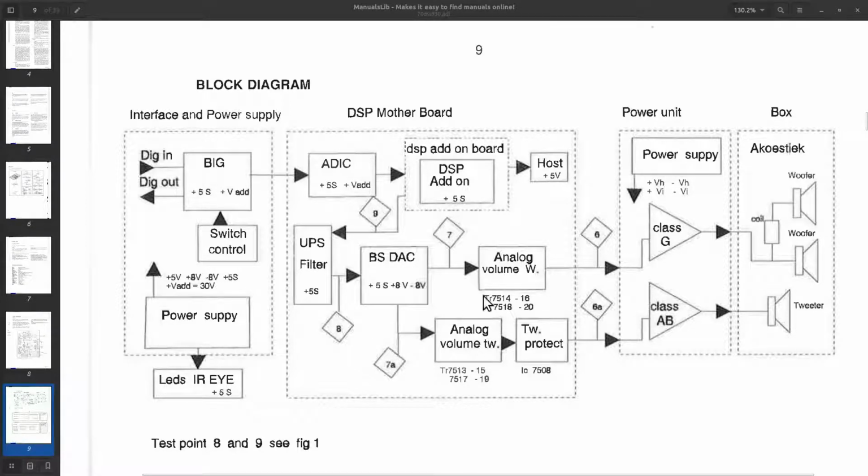So after the analog volume control, there's also a tweeter protect. So the tweeter protect knows what volume you have selected. It also measures the actual signal, and at some point will say that's more than enough for the poor little ribbon, and it will limit it. So it's essentially an analog limiter. The amplifiers are extremely classic. If you read the documentation, they go that these amplifiers are optimized for transient intermodulation. We'll revisit it in a later episode, but it's a very classic Class AB amplifier.